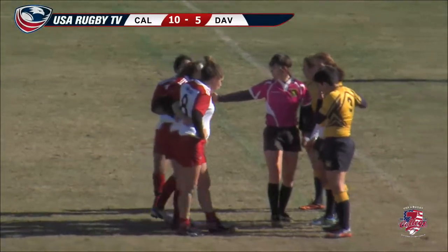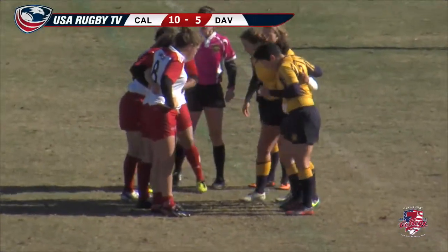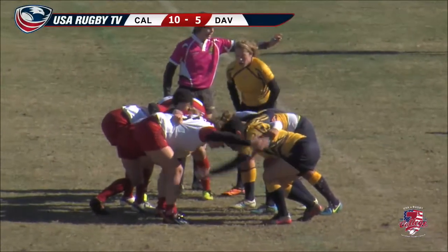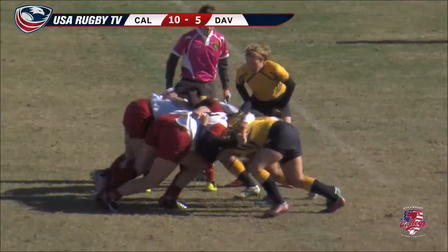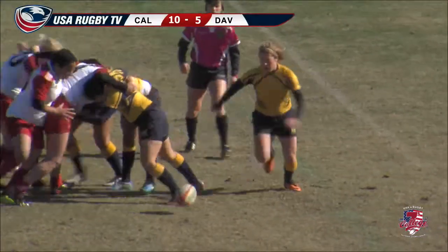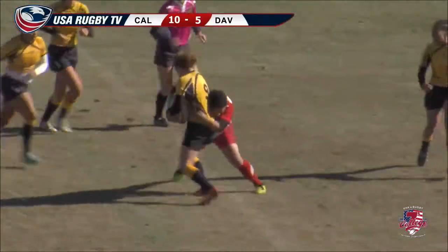And those of you watching, you see Cal playing, and probably wondering why the Cal men aren't here. They decided not to take part in this tournament, even though they won one of the qualifying events, and it's still a wonderful tournament with some real high-class teams, both men and women.